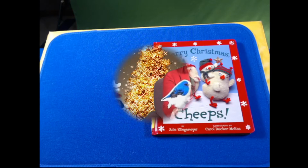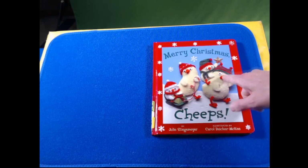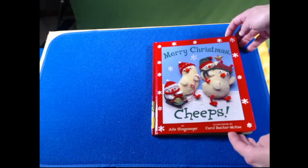Our first story today is called Merry Christmas, Cheeps by Julie Steigemeyer. We have Cheeps on the front. One, two, three, four. And let's see what they do to celebrate Christmas.